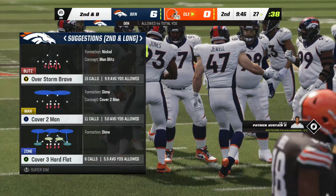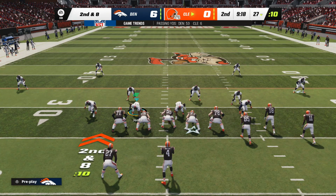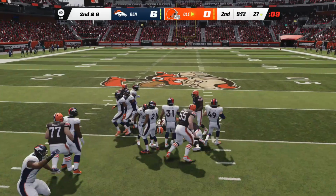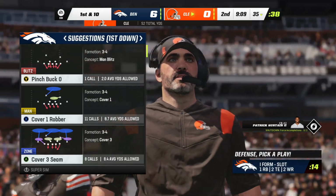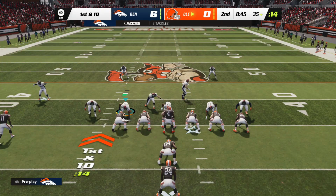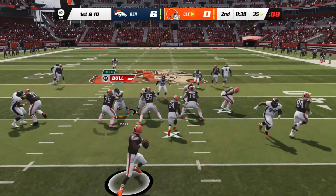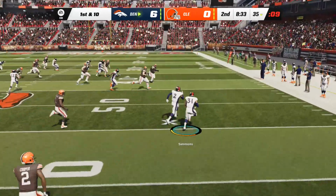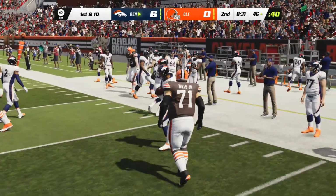Give him a couple on the carry there. 2nd and 8. Now Watson. This complete to David Bell. His first catch, good for 8 and a first down. Fake the handoff. Now Watson letting one fly deep for Cooper. And now Watson throws another interception. Picked off by Justin Simmons. And the Broncos are going to take possession of the football.